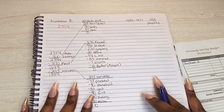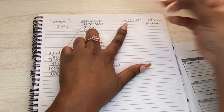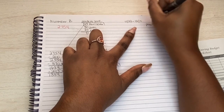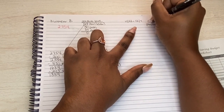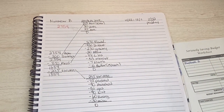So pause, the first thing that I realized, the payday is 11/22. I don't know why I put December 8th, because that's not right. That's not the next payday. The next payday is November 22nd. All right, so I had to correct that.